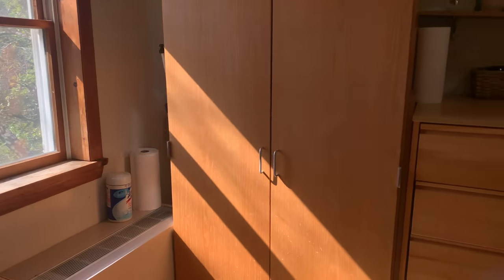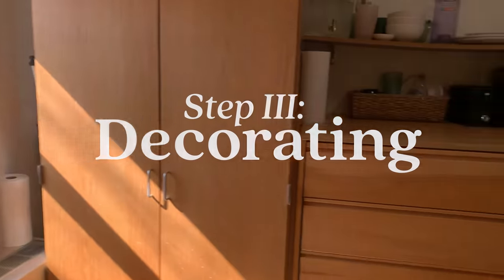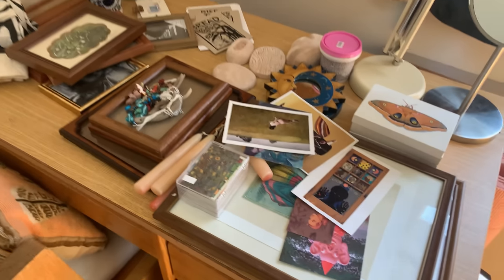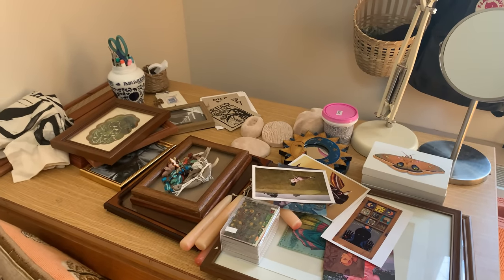Okay, so I think... Jesus Christ, Chalupa. Okay, so I think that I have pretty much got the organization of the room itself where I want it to be. So I am going to take all of these decorations and finally get them up on the wall.